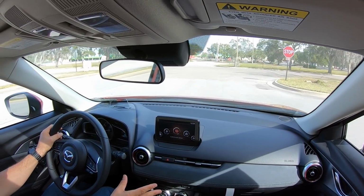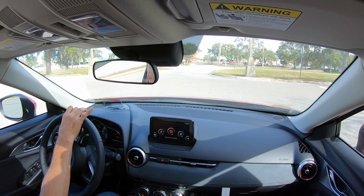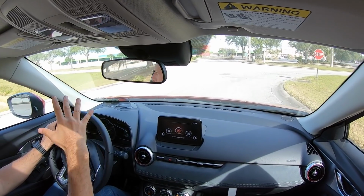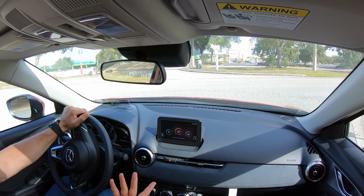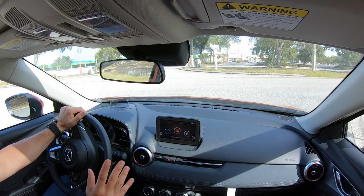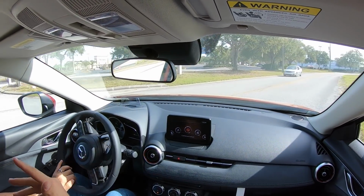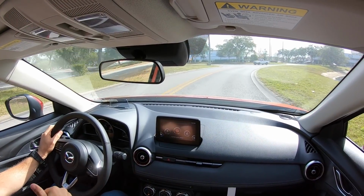Getting to the controls is real easy. Obviously, I was hoping for dual climate control in this particular one, but I think where the CX-3 Grand Touring wins is definitely a little bit more in the looks department, with the optional Soul Red and the machined aluminum wheels. It looks a little classier than the setup on this one. But remember, if you want to go up a higher trim level in the CX-30, you can.